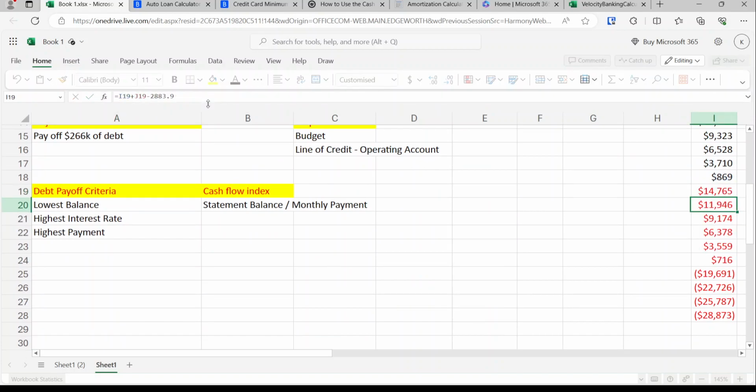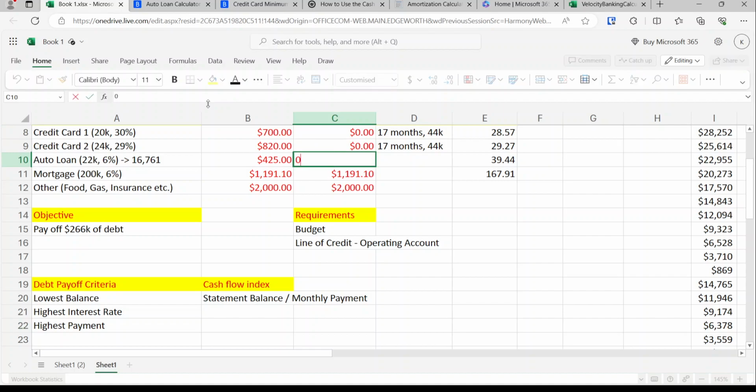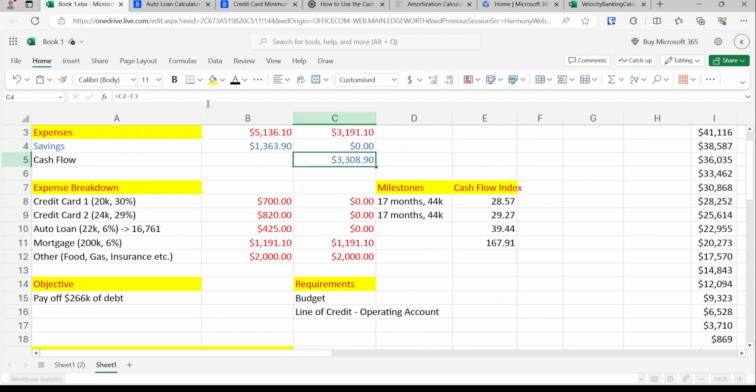And what happens when we do that? Oh my goodness. Let's take a look. We did that, and this gets paid off, and this comes to zero. Oh my goodness! And now we somehow went from 1,300 to 3,308. Isn't that crazy? All we did was simple debt transfers.